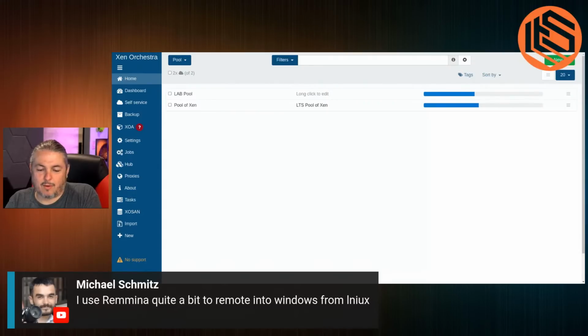I use Remmina quite a bit, to remote into Windows from Linux. No, it's a good solution for that. I've used it. I just don't ever use RDP. The nature of what I do, RDP is not really it. We use a tool called ScreenConnect. That's how we connect to most of our client stuff.